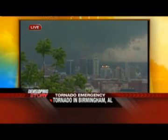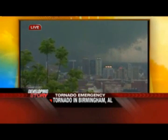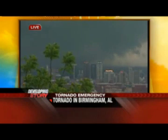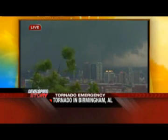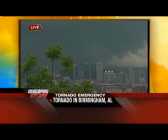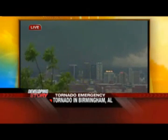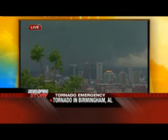There again is that tornado. Again, folks, I want to remind you, a tornado emergency is now in effect for Birmingham, Alabama. And we want you to take cover immediately, especially on the north side of town. We are looking past downtown, out towards the north and the west, and the storm is going to pass just to the north, most likely, of downtown, Greg.